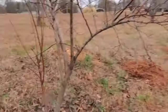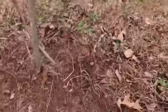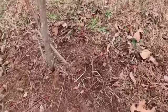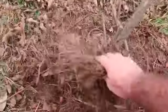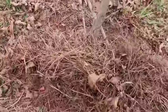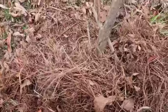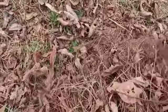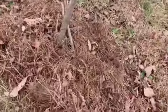So let's get back to this real quick, and I'll wrap this thing up here. What I'm going to do is, I do not get rid of my old stuff. You can see that's really broken down, looks really good. So I'll put it down as my base layer, because it's going to break down even quicker. I'm going to put it in a real thin layer just to cover the ground and get my shape, as you can see there.